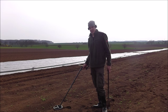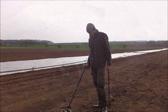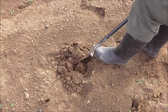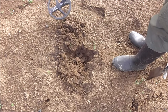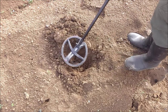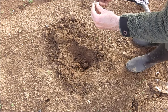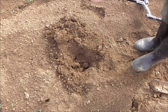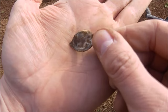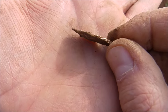Yeah, before I picked up the piece of shard, I got a very nice signal here. Let's dig it together. Still in the hole. Oh, guys. A lightning just went through my body. This was looking so much like a gold coin for a second.